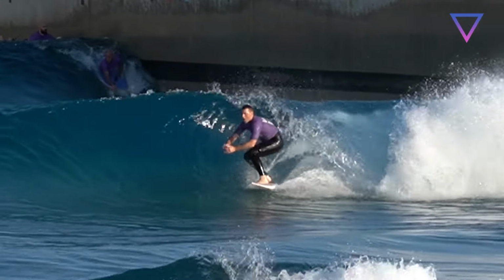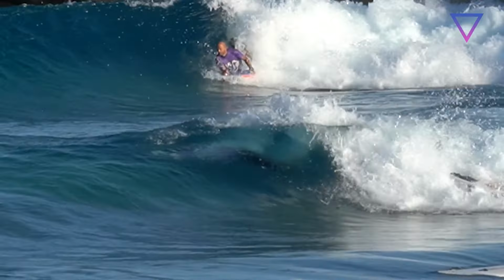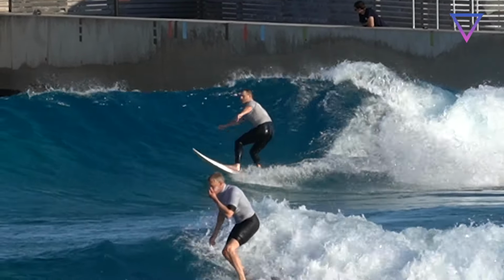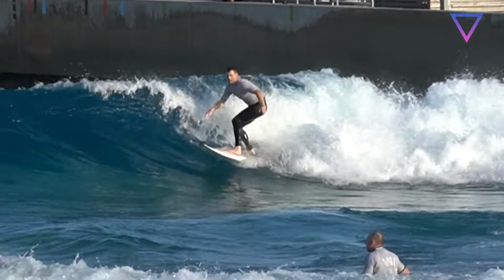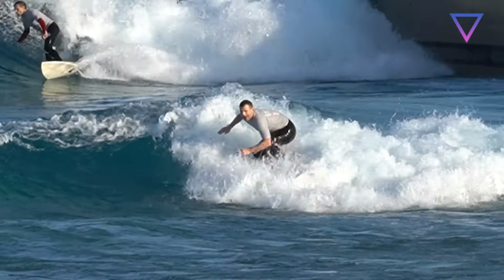As was using the end section of the barrel wave settings for a roundhouse cutback. Please let me know what you think, but for me there was some proper good progress here, and once again some more learning points or details to focus on.